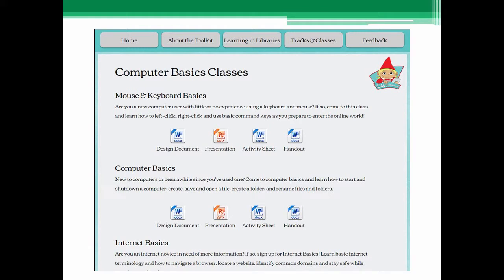Clicking on any category button brings users to that category's landing page. Here users will see all the classes we've uploaded within that category, along with class descriptions and all the materials they'll need to teach the class. We kept the materials simple, using Word, Excel, or PowerPoint, so users can easily download, customize, and personalize them before using them on their participants.